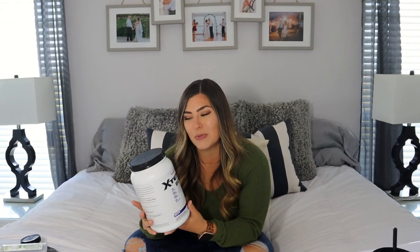Scivation. I can't pronounce anything today, but I have used this brand of BCAAs for a really long time. This is their old packaging because when I was pregnant and breastfeeding, I did not use any supplements at all, so I didn't use my BCAAs, and I really missed them, I'll tell you that. But this is expired, probably shouldn't be drinking it, but I am because I don't waste things.